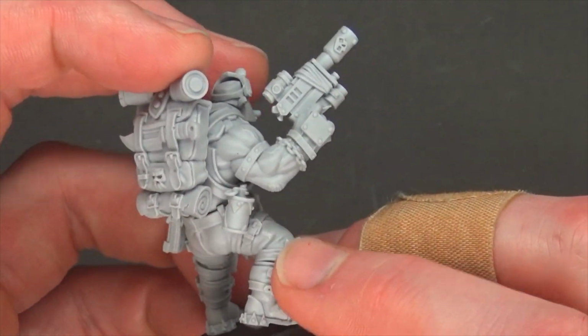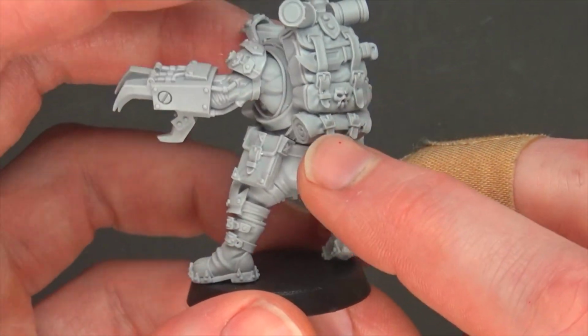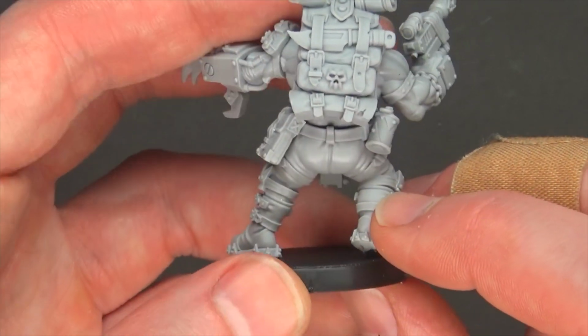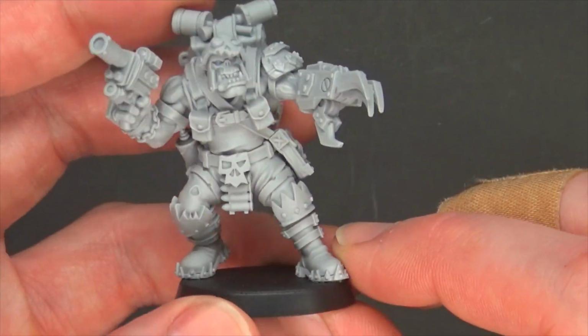Got his little silenced pistol, smoke grenade, stick bombs, the little combat knife we showed you earlier, pack, various rucksacks. There's his, I don't know, ammo. Who knows? Orky stuff. Orcs and things. So, this is the Commander.